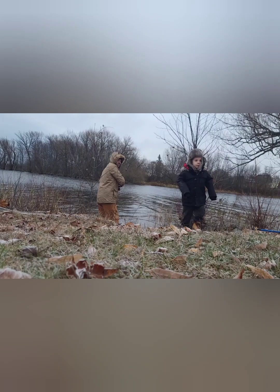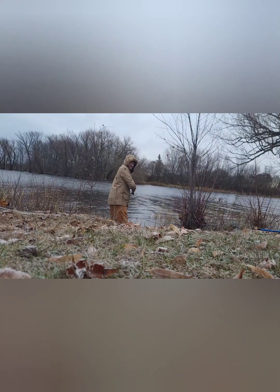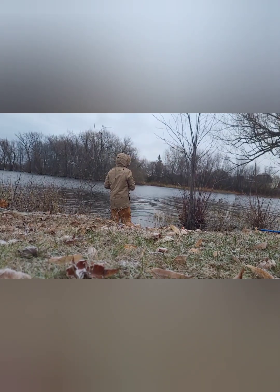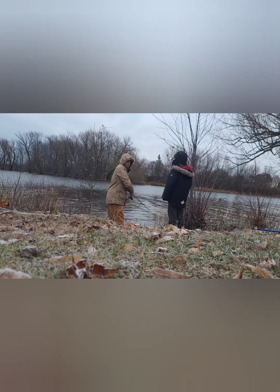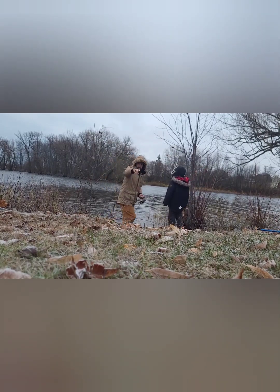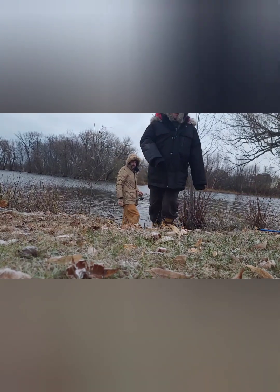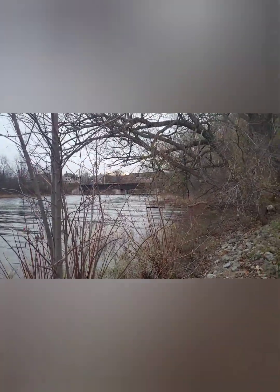So beautiful here. Don't touch the camera. Don't touch it. Go bring me the camera. Go get me the camera quick. Okay. There's a bridge right there. We're gonna go walk on it.